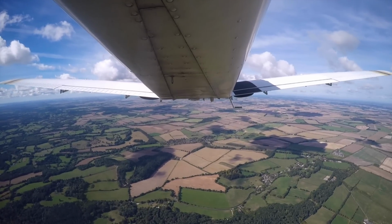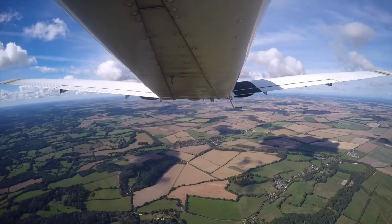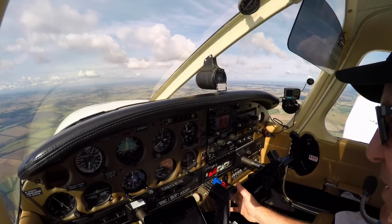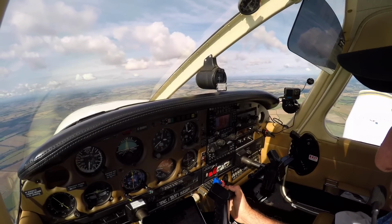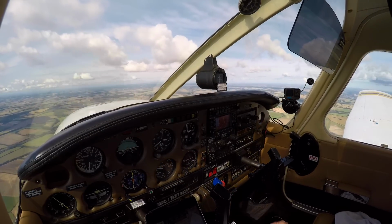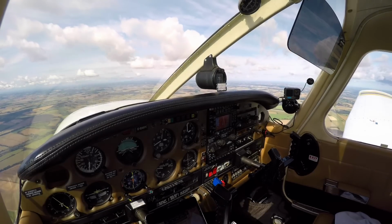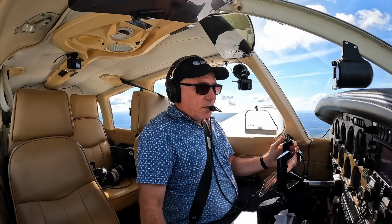QFE 995. Compton Radio, Golf Alpha Whiskey, student, lining up runway 08. So we need to start slowing down a bit now. Roger, there should be a gap between the other 172 and the group, if you want to pop it in there. We'll go Golf Ranger, thank you.